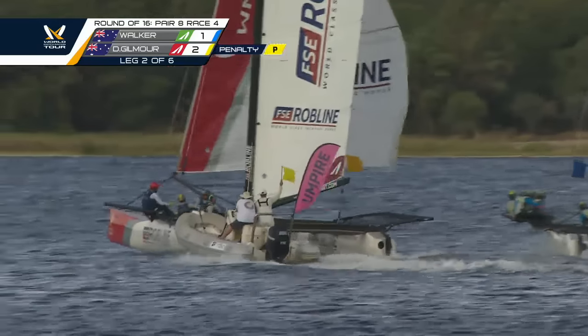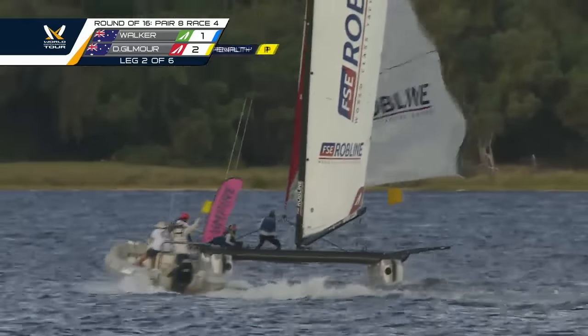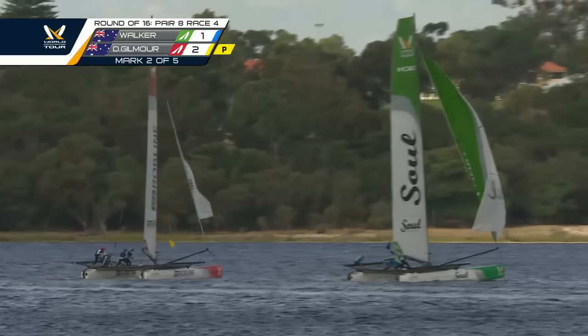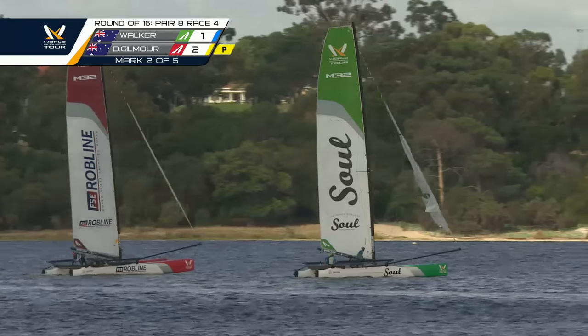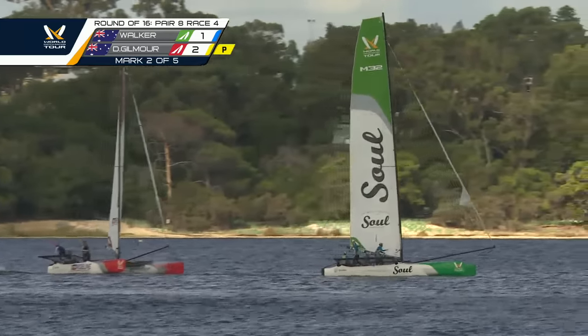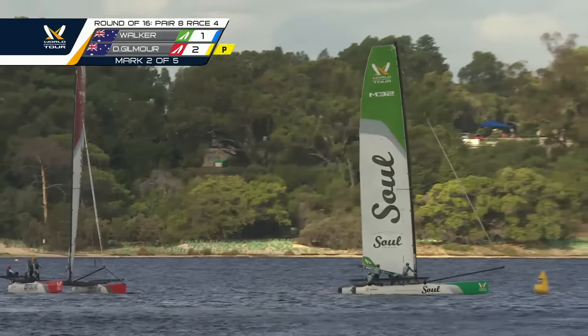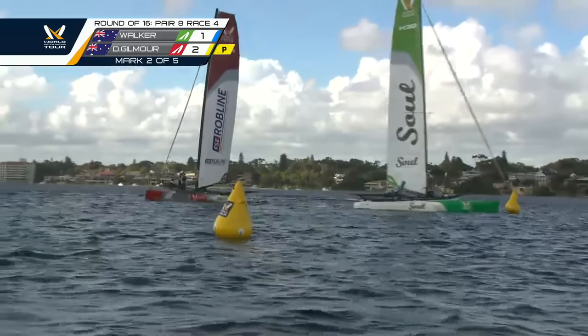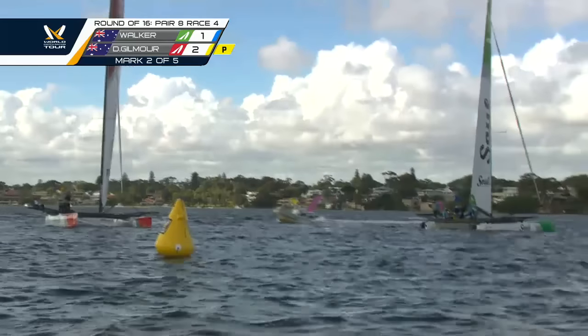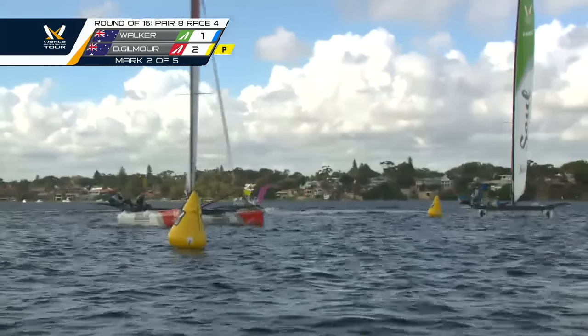The big aggressor coming in, and the umpires have weighed in. They didn't think David Gilmour did enough. It's a yellow penalty. Now he should be able to do that quite quickly. He's just got to duck back behind the line of Walker, which he's done there after that jibe. And interesting, he copped the same penalty just like he did in the last race, not keeping clear as a windward boat. Walker, beautiful job protecting his lead and doling out yet another yellow flag penalty.